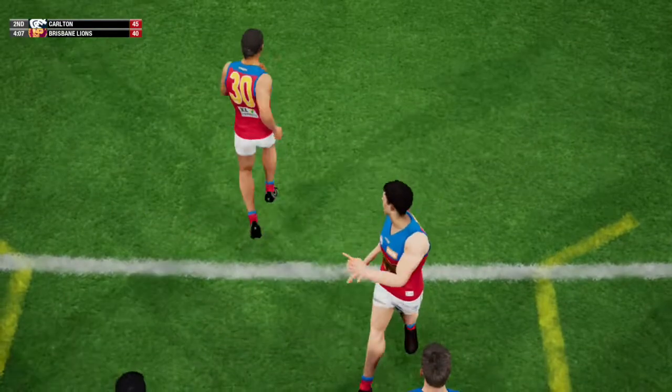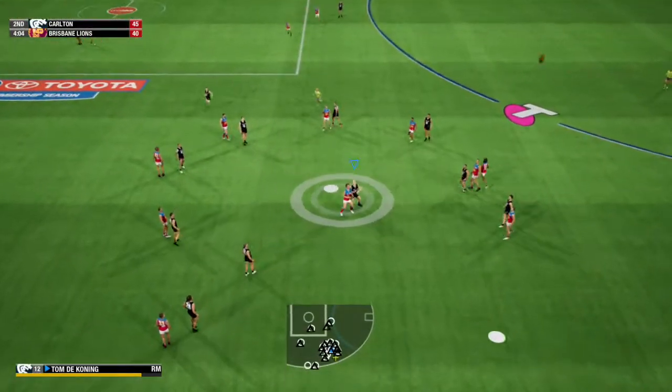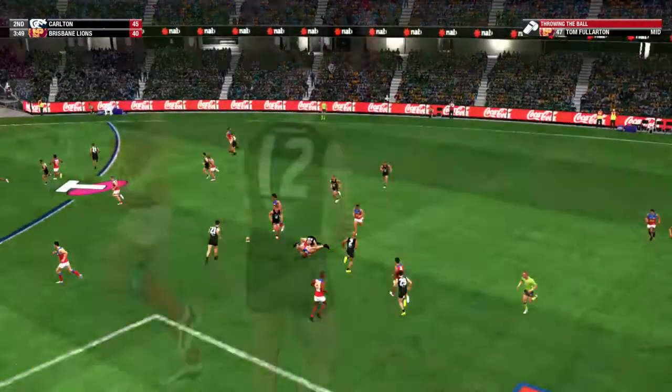Hipwood making his way onto the field. The boundary umpire will toss it back in. The ball is coming back into play. Hammers it. A chance for Matheson. Links with hands. He can take off after that handball.